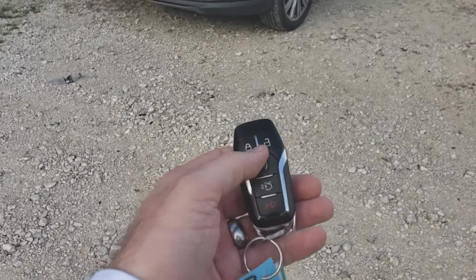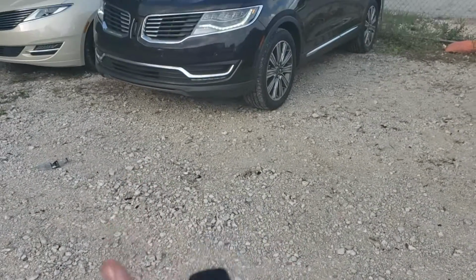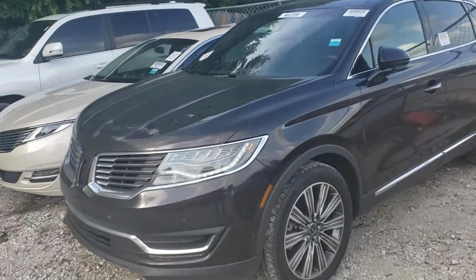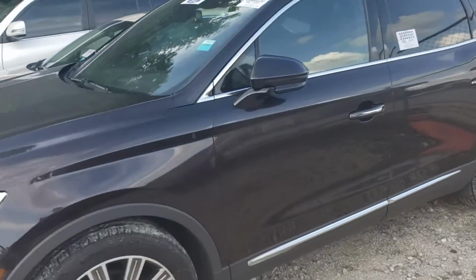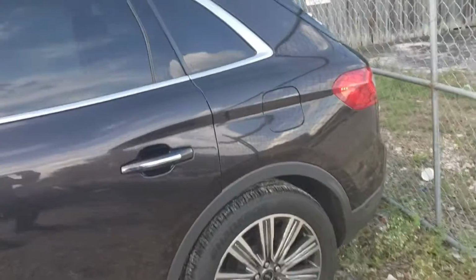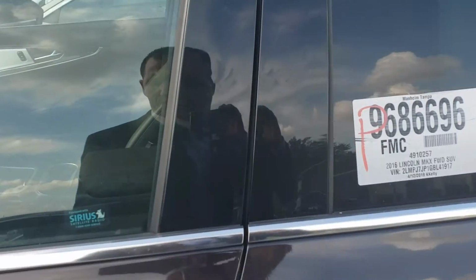So looks like we just got this vehicle in. Does come with a remote start. Vehicle's dirty. We just took it in on trade. Looks like it came from the auction. So it actually looks like it came from the Ford auction.